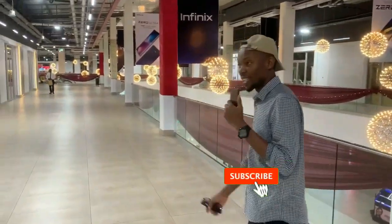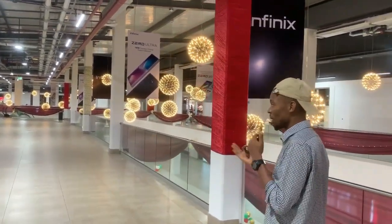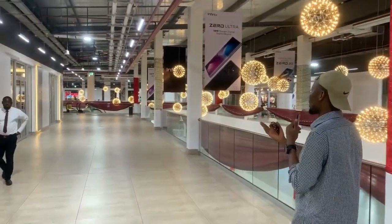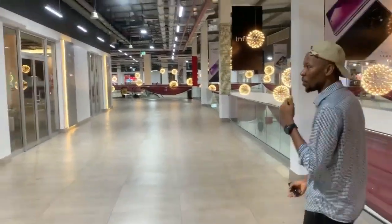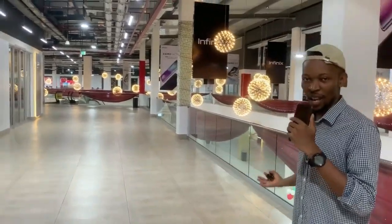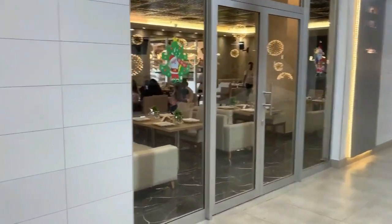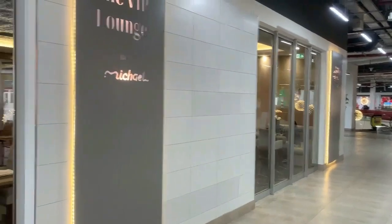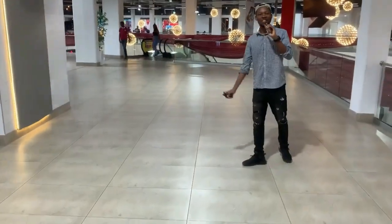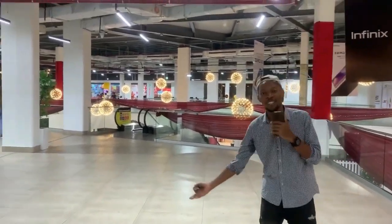The economy of Port-Harcourt seems like it will be very lucrative with this type of investment. Okay, then we also have a VIP lounge in the form of a restaurant, where you could visibly see what is happening. I'm pretty sure this restaurant will be very, very expensive, and it could be for people who have a lot of money.